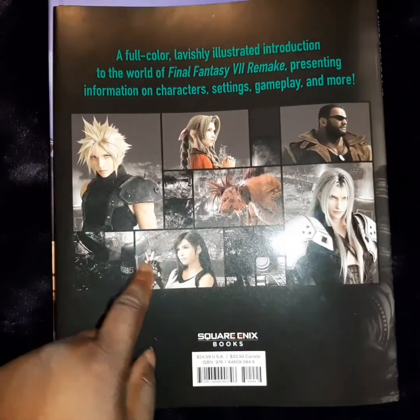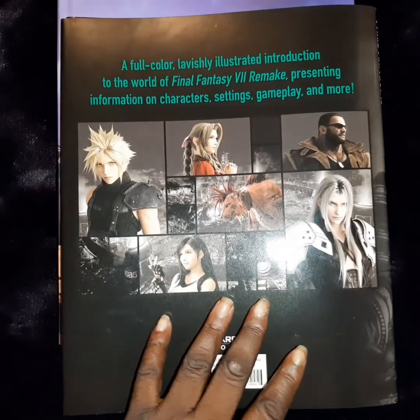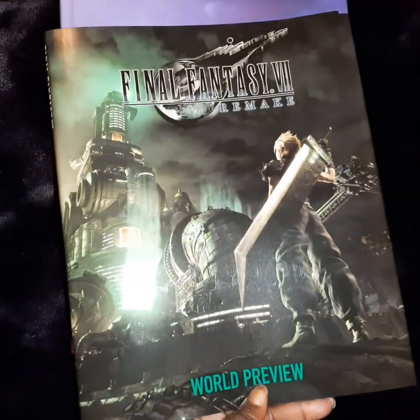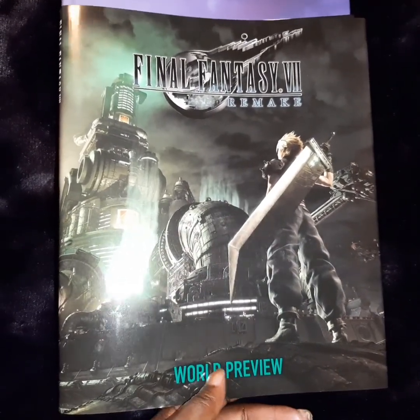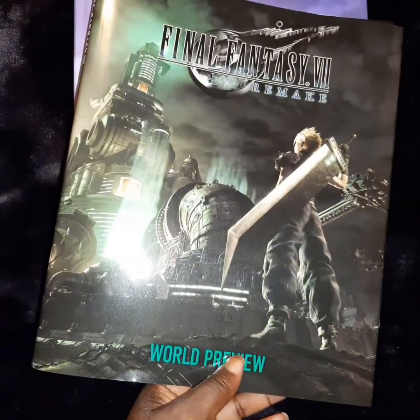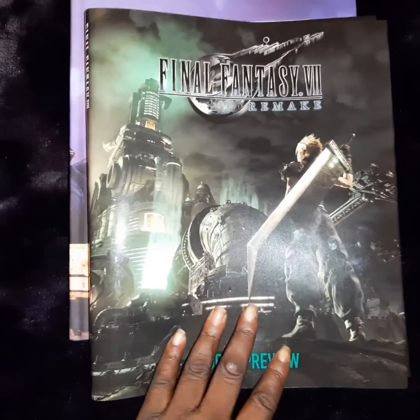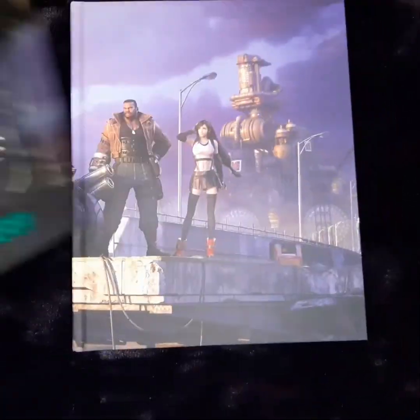So in Japan, this right here is the cover. And I like this cover a little bit better than this cover. I feel like if it's going to be a real preview, we kind of need to see everybody and not just Cloud, in my opinion. But all in all, I still love this dust cover. Amazing, really nice, glossy dust cover.